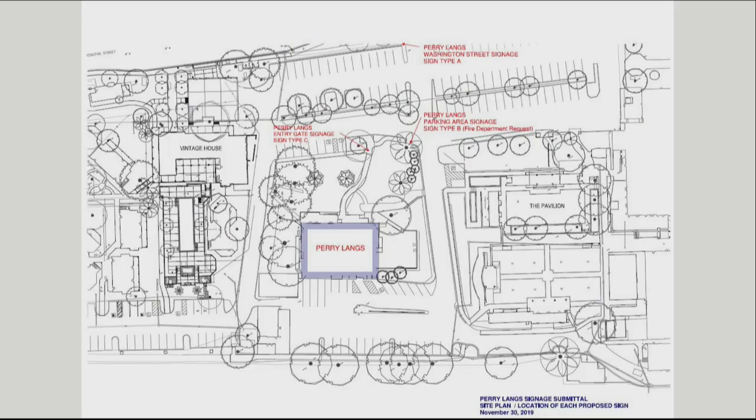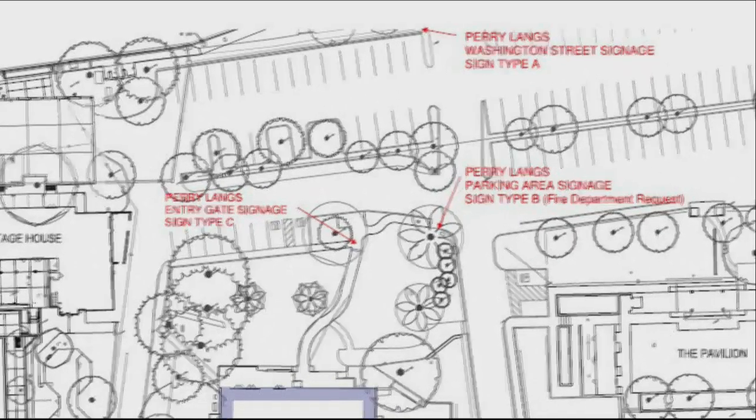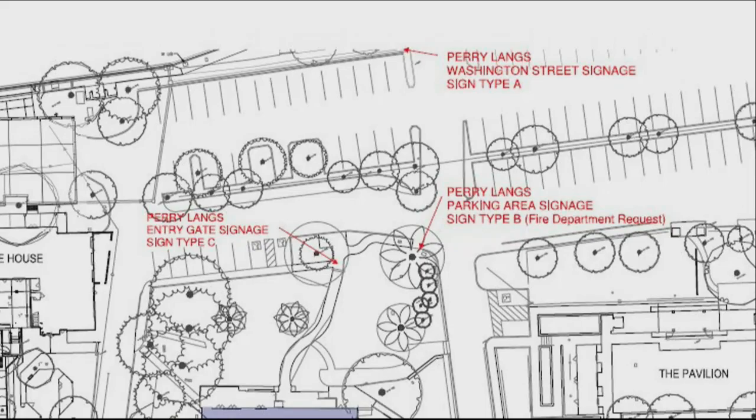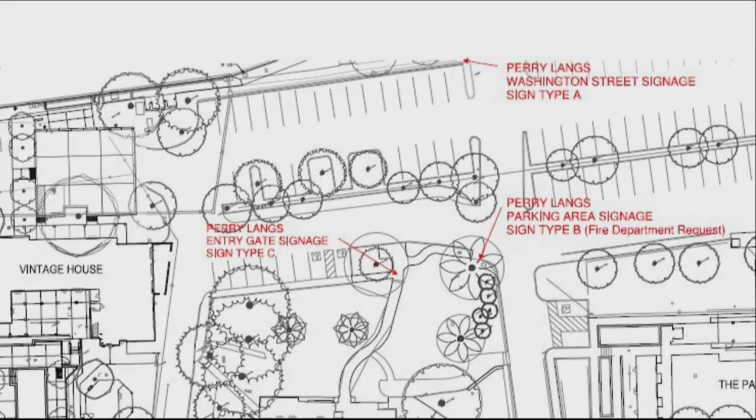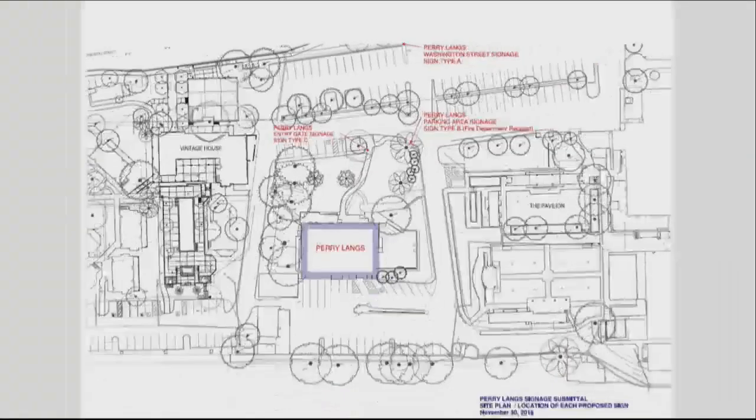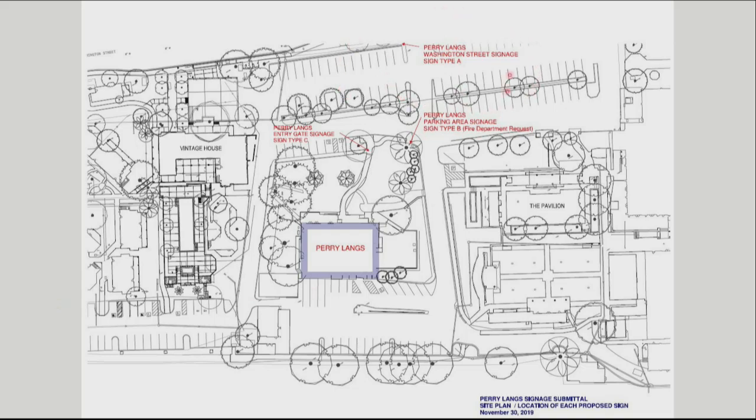Just to make it a little bit more clear, this is the proposed site plan. You've got Washington Street at the top of the screen with the monument sign close to the sidewalk region. I'll pull the laser pointer out right here, the parking directional sign, and then the pergola structure directly north of that.